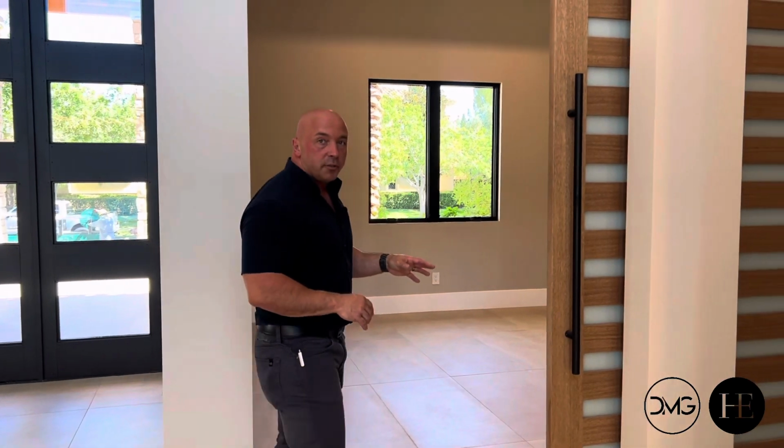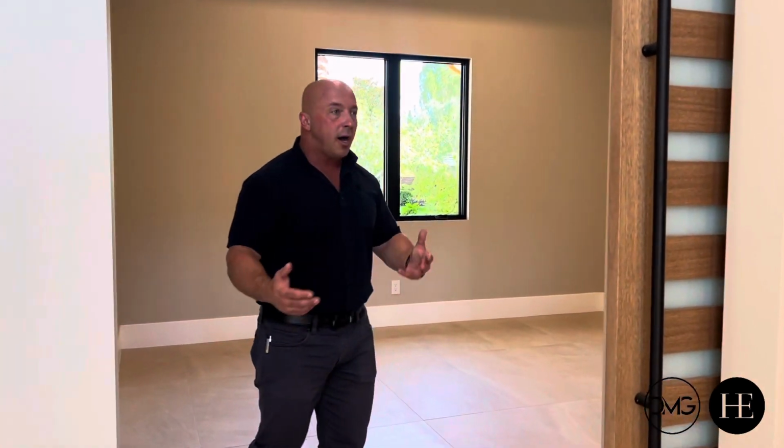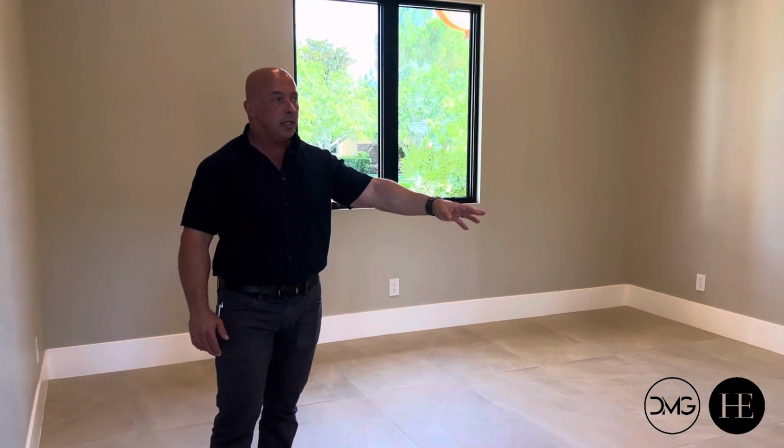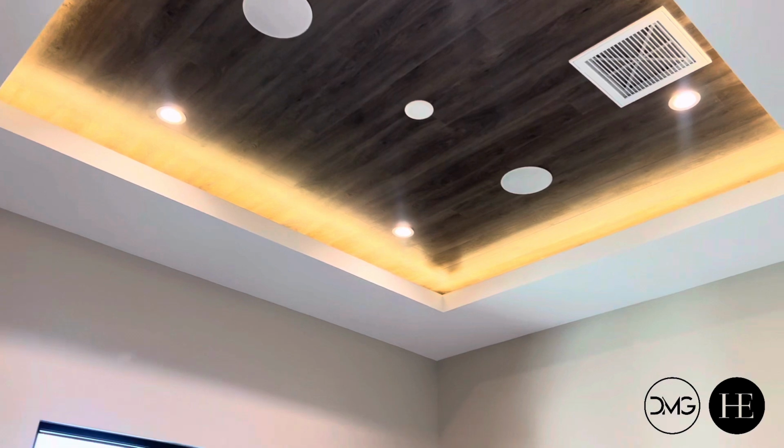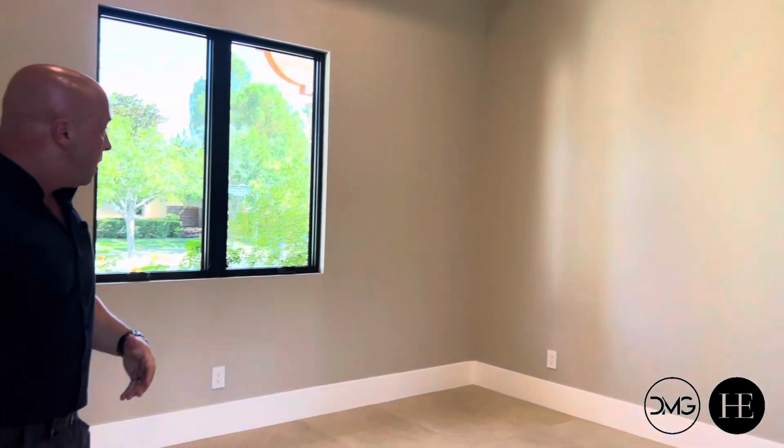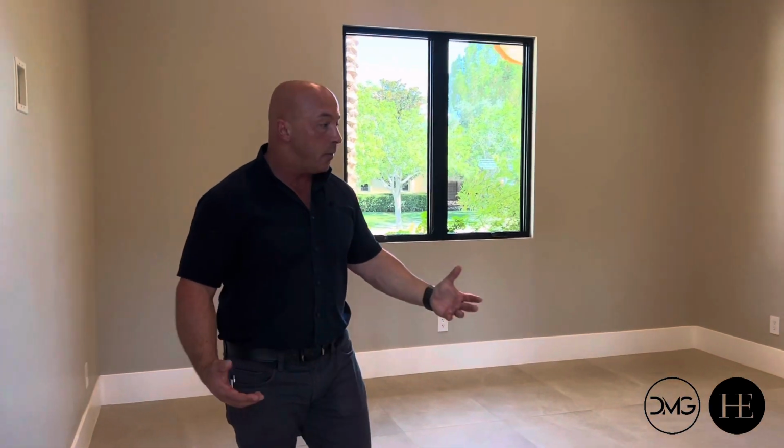But you've got this great office space here. So this could be your office. This could be your gym. You've got a nice little closet in here as well. And then you've got the wood ceilings that are put in here. So again, it really adds to the warmth. But this could be a great gym area. I would use this as my office. I think it would be an incredible office. I would probably want to work from home more.